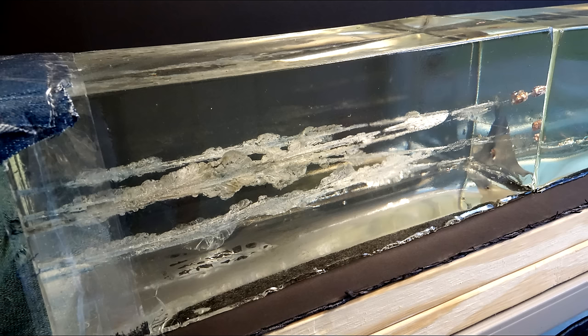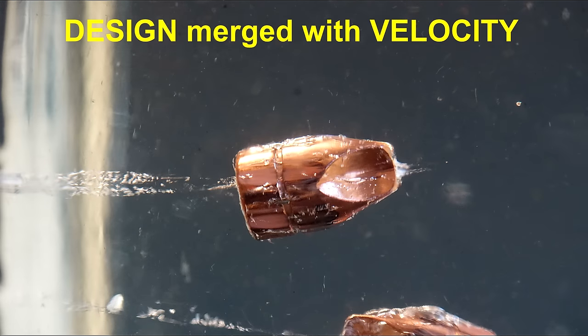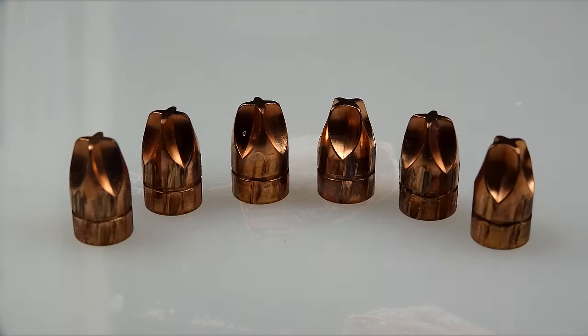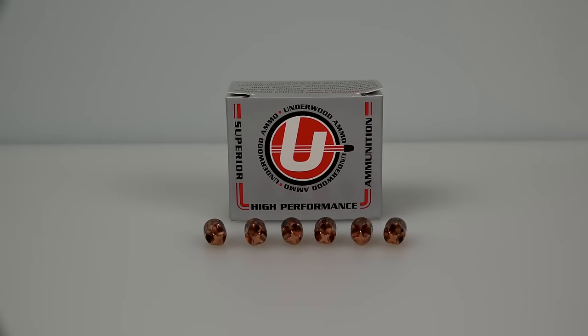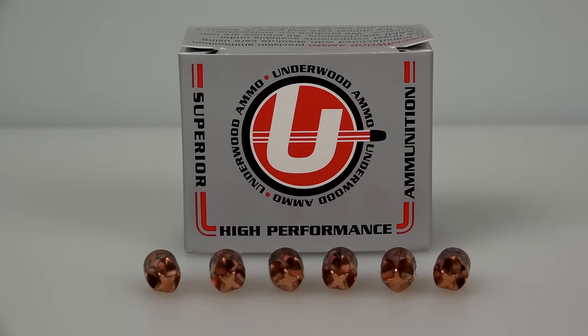And the cavitation. Cavitation resembled, say, a 115 or maybe a slow-moving 124 grain jacketed hollow point. So with the fluting and so forth, they seem to have achieved the effect of what you could see with cavitation from a jacketed hollow point. All in all, quite surprised by this, especially considering the results we had in 2015 with the Xtreme Penetrator. The Xtreme Defender might be something you want to consider.